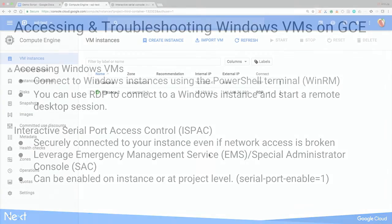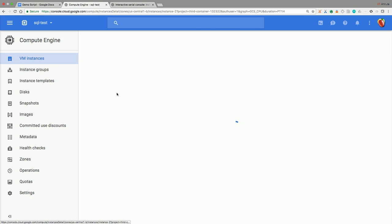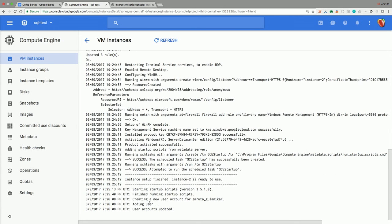OK, so switching over to my demo machine. As you can see, I've just spun up a simple Windows instance. This is based on the Windows Server 2016 image. And I'm going to try to see if this instance was set up correctly. So I'm going to click on it, and I'm going to scroll down. And I see this view serial port. I'm going to click on it, and it will show me that the instance was set up correctly. I have RDP set up correctly. I have WinRM configured. I'm good to go.